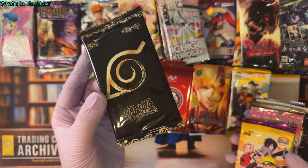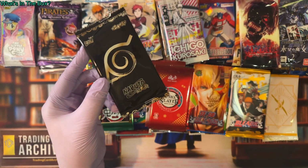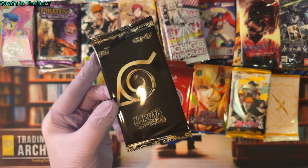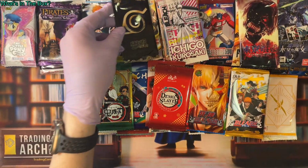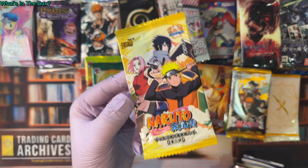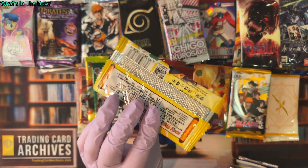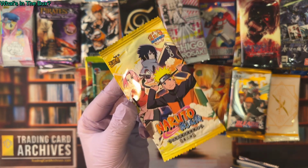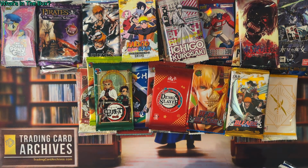Here's a special Kaio Naruto set. So this is a brand new Naruto set that just came out. It has more higher end cards in it, but isn't a standard release. And this is the very first Naruto set to come out. So this was the original one a long, long time ago, this box. Not a lot of great cards in there, but it's kind of interesting to see the history of it.